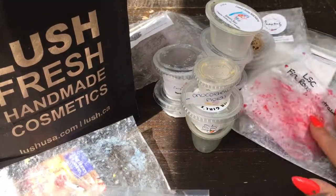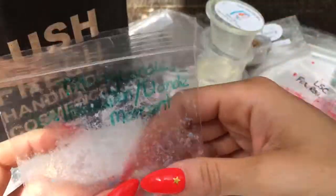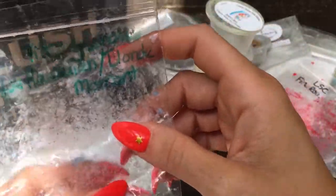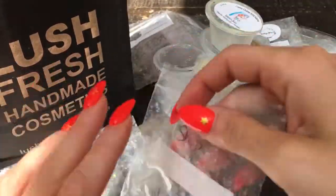Oh, man, that's it. Anyway, Tiffany Candles Blue Hawaiian Blonde Moment. Love this one. Was not the strongest. I don't remember if I did this across 2 warmers. I think there were 2 pieces in here, or if I did it 2 days. It was maybe like a 5 out of 10. Wasn't the worst, wasn't the best, but the scent was awesome.